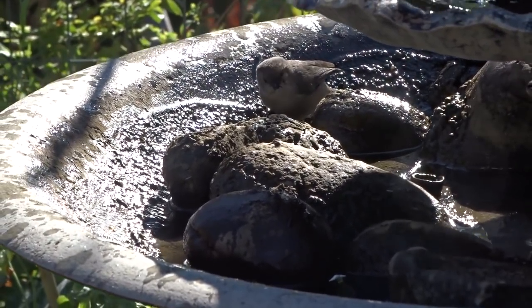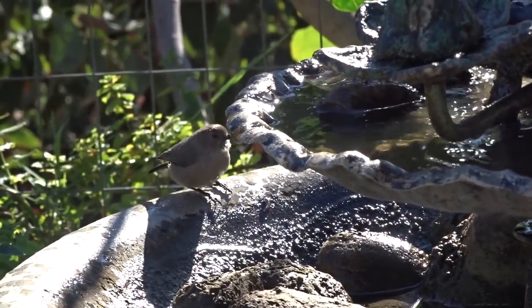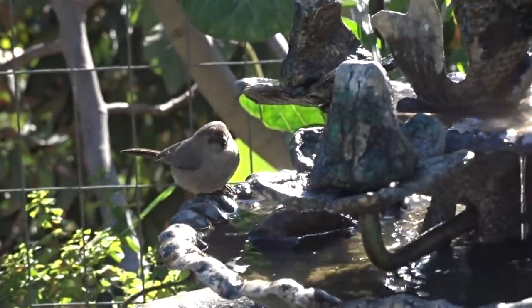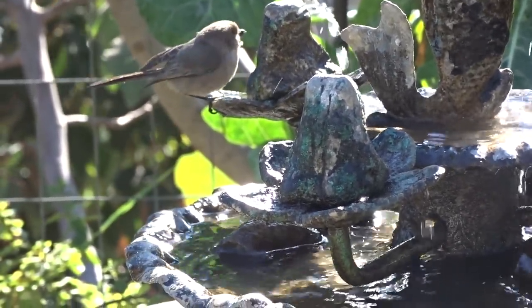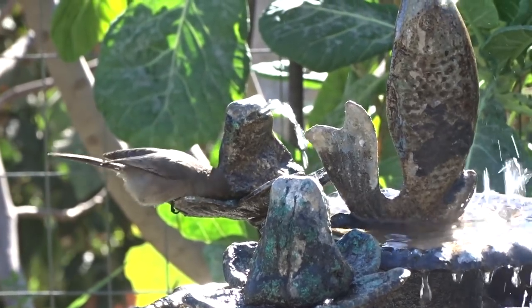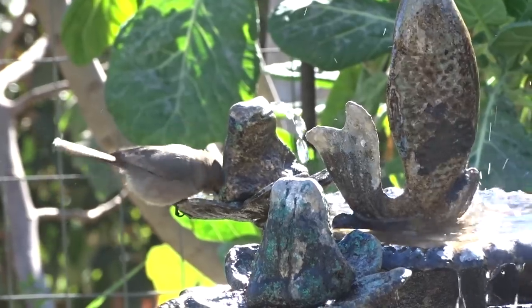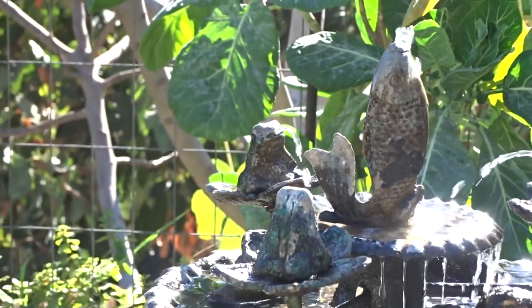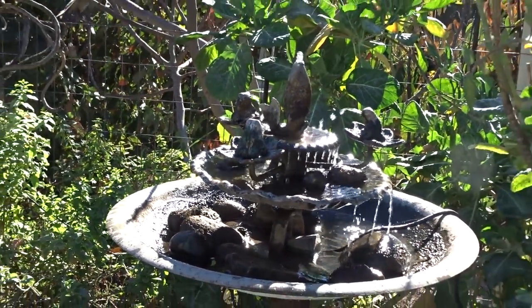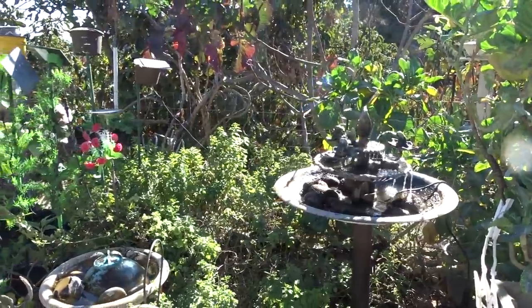Look at that. See the water went down? The water went down because of all the birds taking a bath. They splashed the dickens out of this. And that little tiny bird, he is tiny. He wants it as shallow as possible, and that's what he's looking for. Isn't that something? Usually they're really shy, so I hope he's okay. Usually bush tits are shy. The other birds aren't. But I do have to flush that out. I'm going to get the hose as soon as I'm done here.